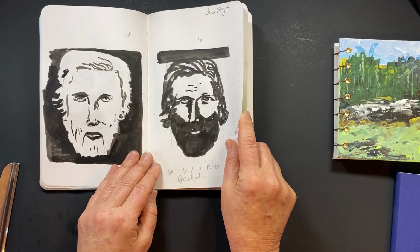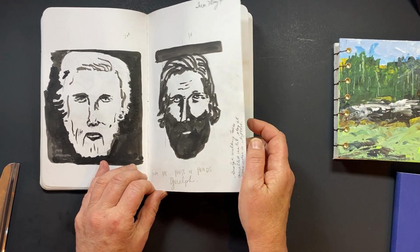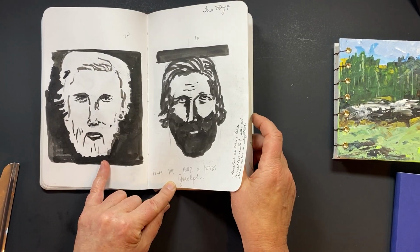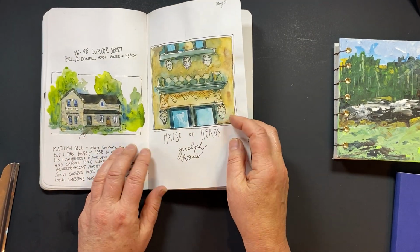And this is with my Pentel brush pen. The House of Heads in Guelph, Ontario. We went and took a look at that house. It was pretty cool.